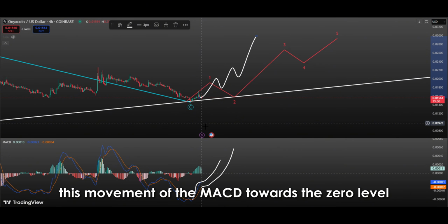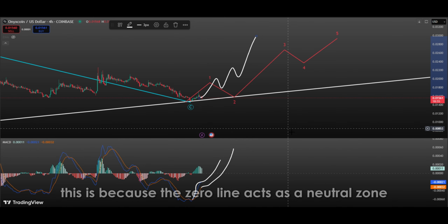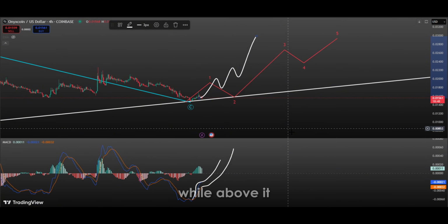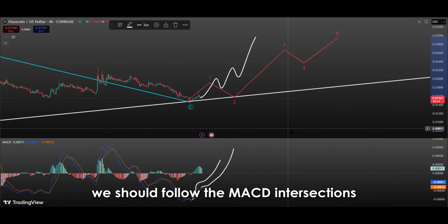This movement of the MACD towards the zero level is the beginning of a very critical technical phase. This is because the zero line acts as a neutral zone on the MACD. Below this zone is usually considered as bearish regions, while above it is considered as regions dominated by bullish trends. We should follow the MACD intersections.